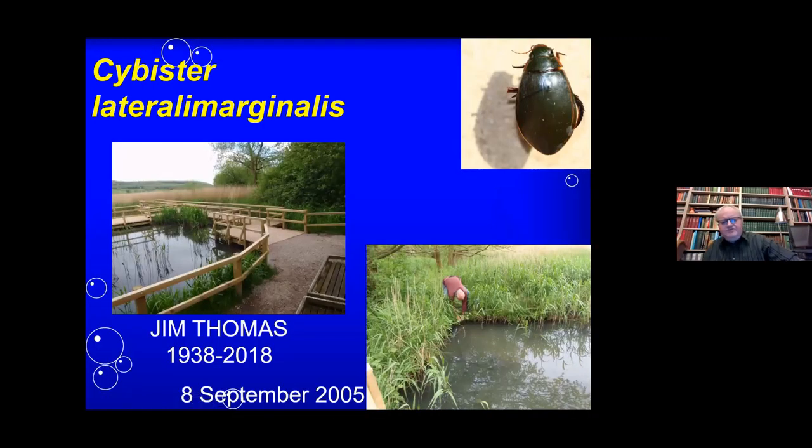Right, now we're getting really weird. This is a beetle. When I was at a meeting in Manchester a few years ago, Jim Thomas came up to me and said, I've got this funny Dytiscus, there's obviously something wrong with it. It's obviously growing wrongly, some sort of growth defect. It wasn't a Dytiscus at all. It was a Cybister. This is 35 millimetres long, bigger than most of your diving beetles. One specimen found in this.